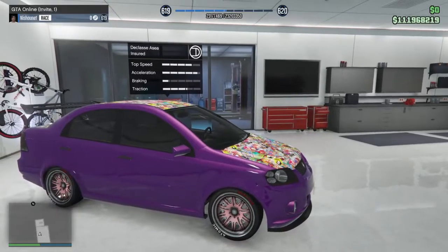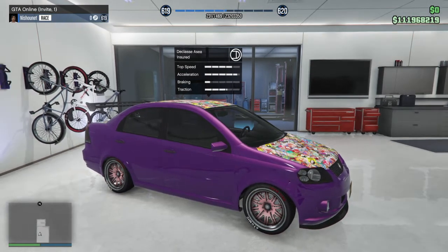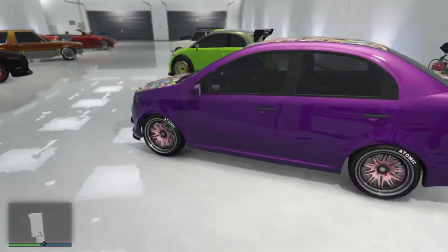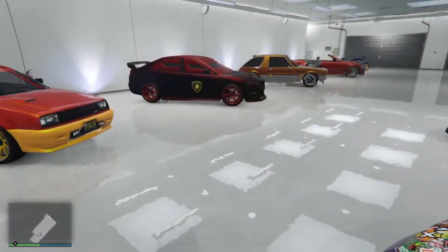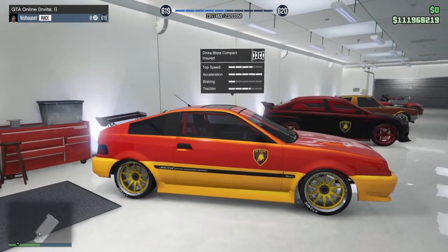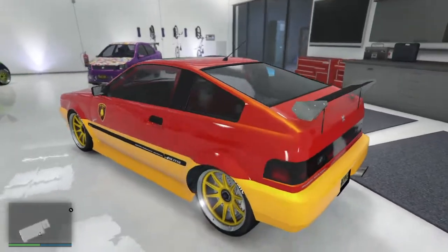Here is a funny one, which normally you wouldn't put in your garage, but since I had a mini garage, I got the Azea, which is not disappointing at all. Of course, it's too small, but it's fun. It's fun to drive, quite fast, nervous car, nice. Right, this is the Blista Compact, not really the most beautiful car in the game, but very fun to drive. I prefer to drift with this one than with the Futo, actually.